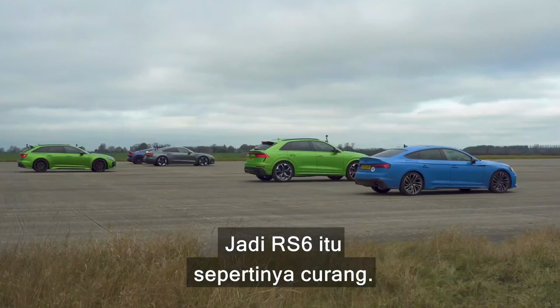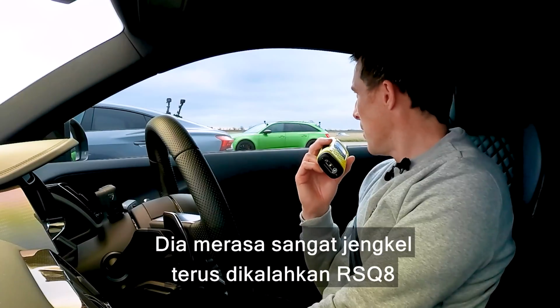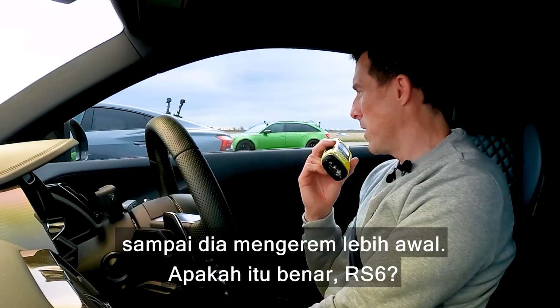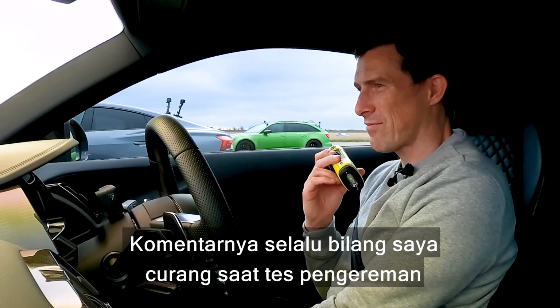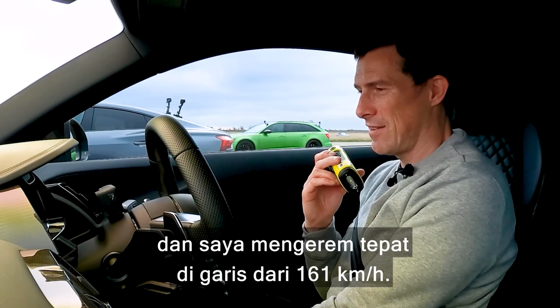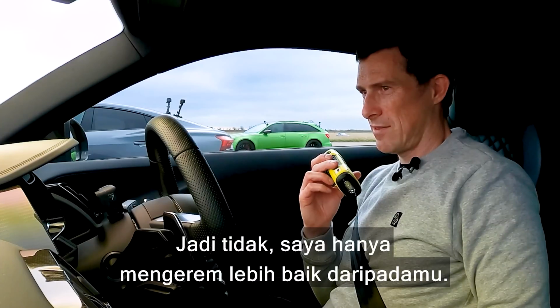So the RS6 guy, I think he must have cheated. He's been so annoyed about getting beaten by the RSQ8 that he just braked a little bit early. Is that true, RS6? The comments always say I cheat in the brake test, and I am going bang on the line at 100 miles an hour. I never cheat. Cheating is false winning. So no, I'm just better at braking than you.